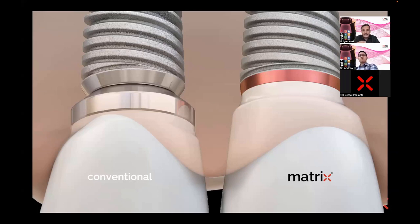We need to connect these old connections, this old world of implant connection. We have to connect them with a tie base. On top, we can 3D print or mill a prosthetic on top of it.